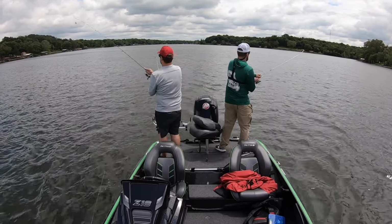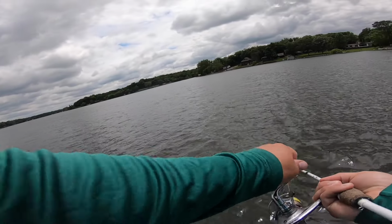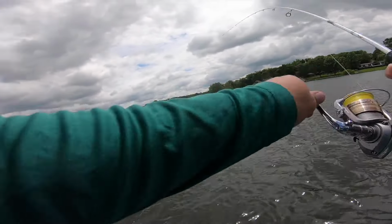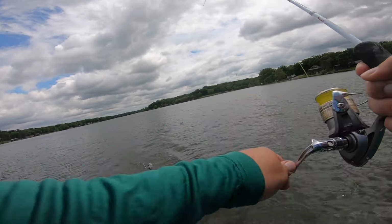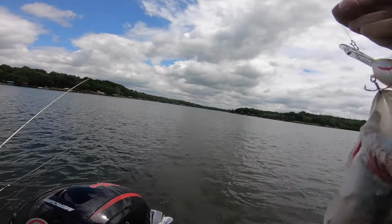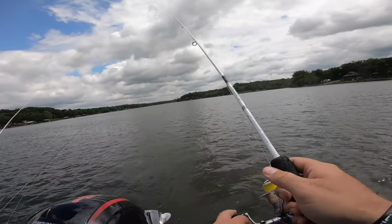Fish on, folks. Oh! And he's an angry one. Nice and easy. Nicknamed paper mouths for a reason. They can come off pretty easily. And he might have. Nope, he did not. Got him. Fish obviously not huge, but when you catch a lot of numbers, it's good eating, good meat.